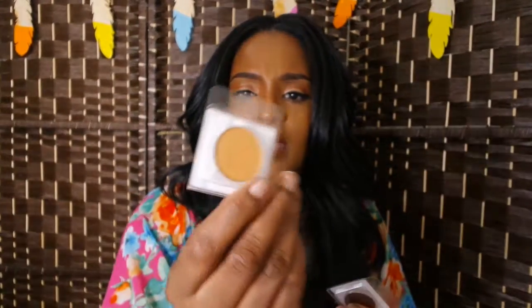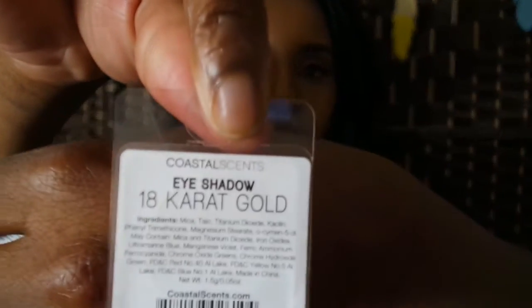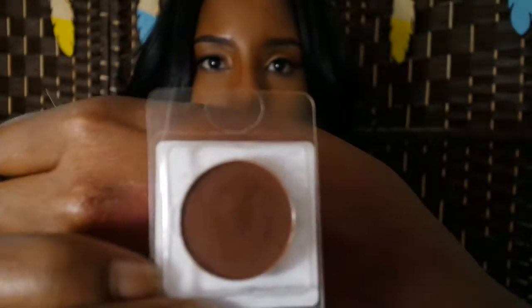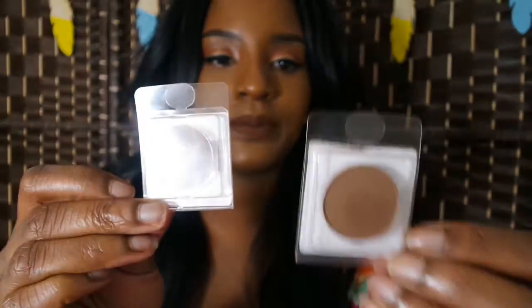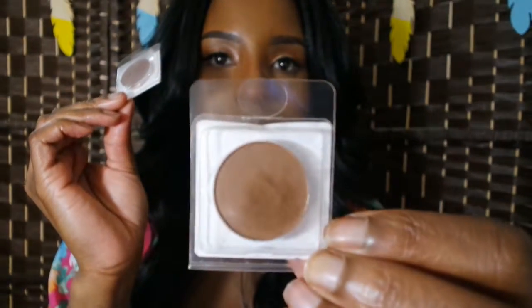So this one is just a gold one. As you can see, it's pretty gold, and it's called 18 Karat Gold. And these are two by Coastal Scents. Then I have two brown ones. Most of the time I use these in my creases, especially this one, because it's darker. And this one is called Chocolatier, and this one is called Barista. Okay.